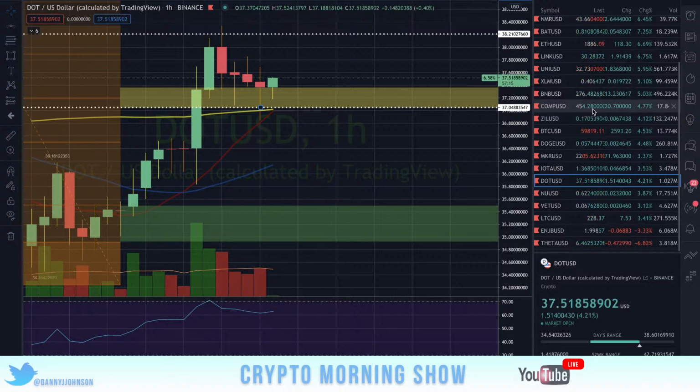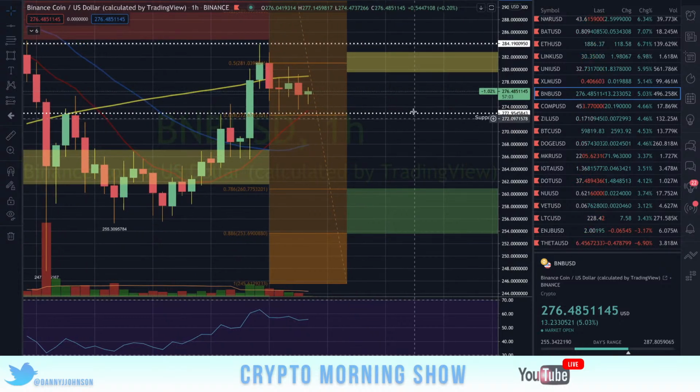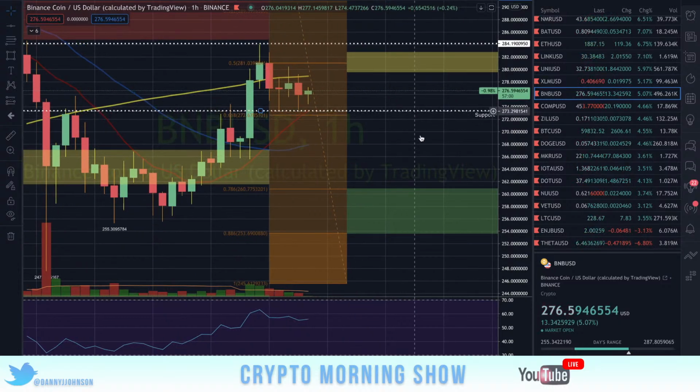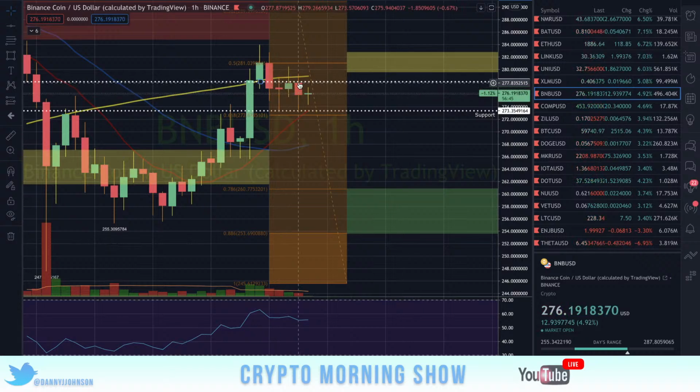Let's move on to Binance Coin, BNB USD. Where are you, BNB? There you go. We'll stay zoomed in here on the 1 hour to show you the support levels. Bring this up just a little bit. There we go. So support 273.354. First level of resistance is going to be, let's use the body, these two bodies of these two candles are similar, so 278.05. And the 100-day moving average here on the 1 hour is above us, so that's going to create some resistance. So keep a peek on that.